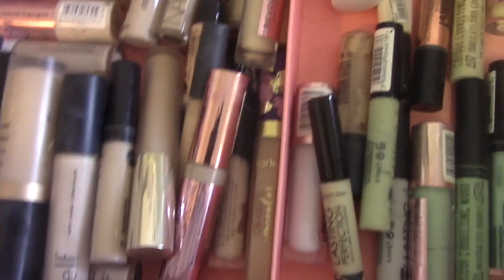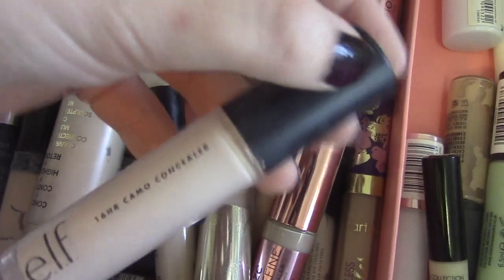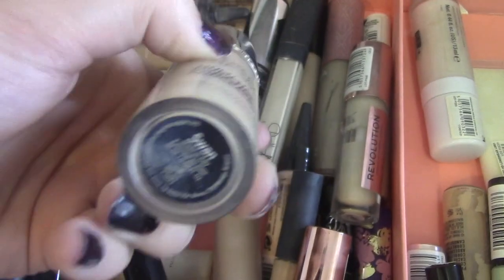Okay, concealers. I've got loads of concealers that I really like. NARS Creamy Radiant Concealer is definitely one that I really like. The e.l.f. Camo Concealer. I love this. I think it's great. I really like this Too Faced one. It's in the shade Snow, I think.